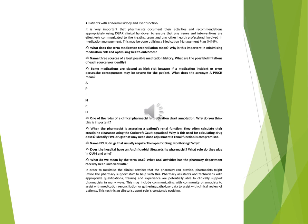Why? Does the hospital have an antimicrobial stewardship pharmacist? What role do they play in QUM and why? What do we mean by the term DUE? What DUE activities has the pharmacy department recently been involved with?